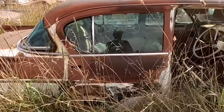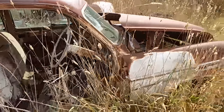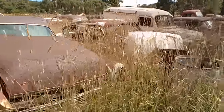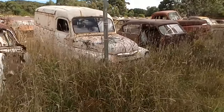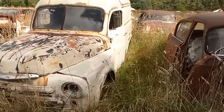Look at this thing. I'm guessing by that trim and that fin that it's a Chrysler, but I'm not super familiar with these either. Oh, there's a dead giveaway. It's got Chrysler across the bonnet. But check out this. Tell me that isn't the coolest thing on the planet.